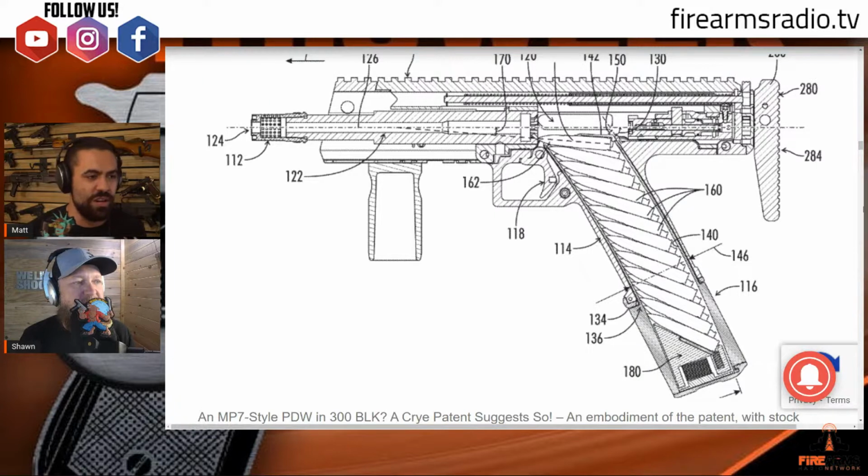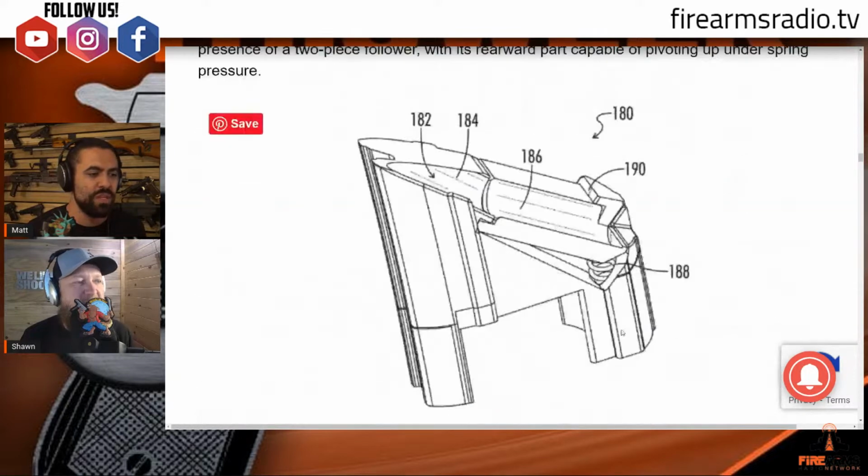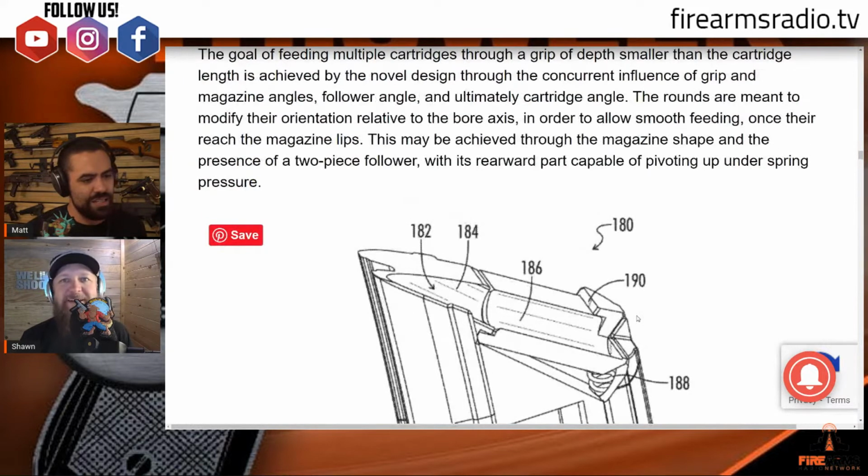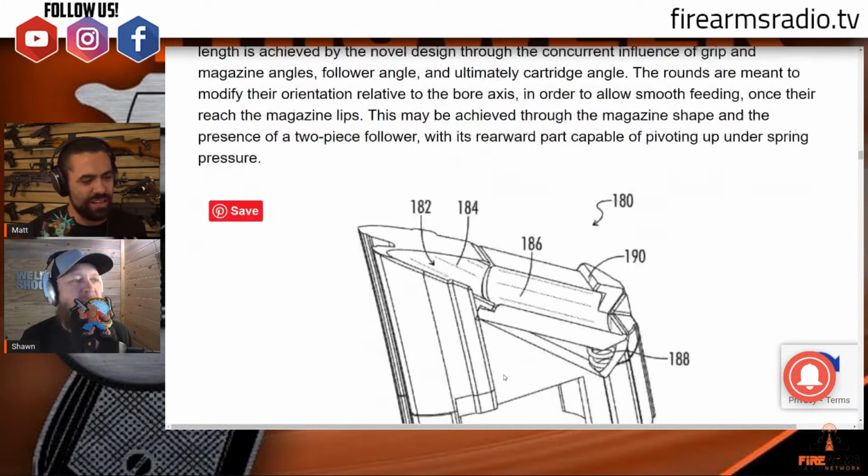And you can see it, right? You can see the presented cartridge is sitting at a drastically different angle from the cartridge in reserve. So it's kind of a slick thing that they did there. They have a spring-loaded sub-follower, let's call it, right? Because all followers are spring-loaded. I think the only purpose for this is just to let that last round present. I totally agree. That's pretty slick.